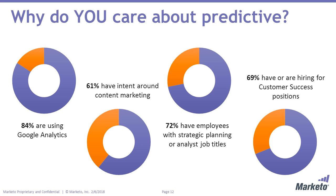So 69% of you have or are hiring for customer success positions. What's really interesting here is that the same data that's valuable for you to be able to see who's in market to buy and who might be a good person to reach out to and what topics to discuss with them is extremely valuable post-sales because your CSMs are focusing on retention and upsell. So if you knew when a customer was looking at another solution that you offer or was interested in a topic that you could help educate them on and ultimately guide them to buy a solution from you on, that would be super valuable for your CSMs.